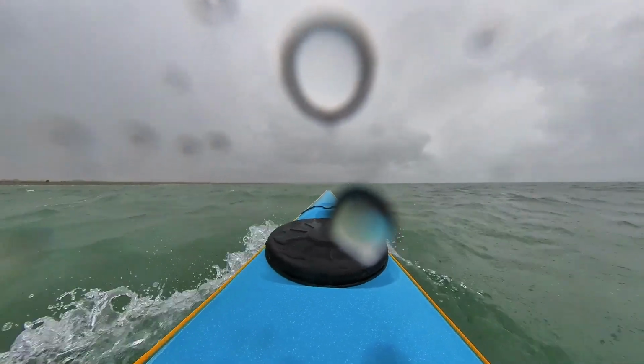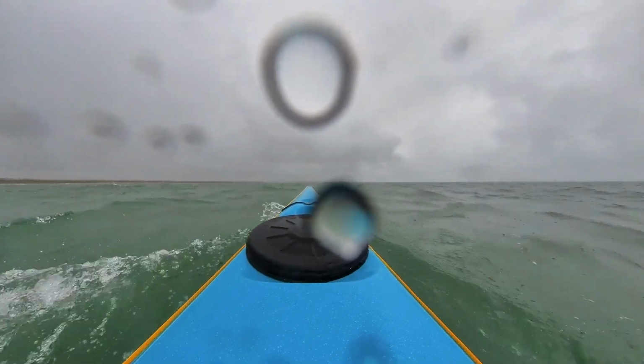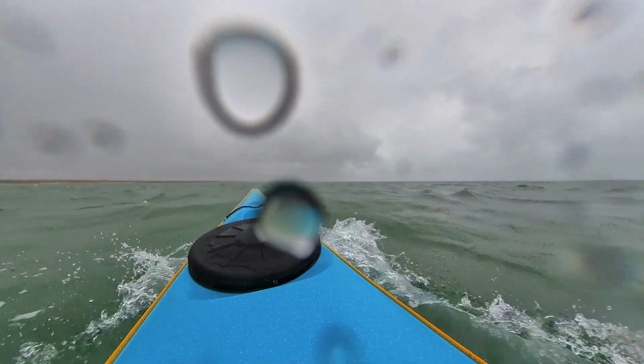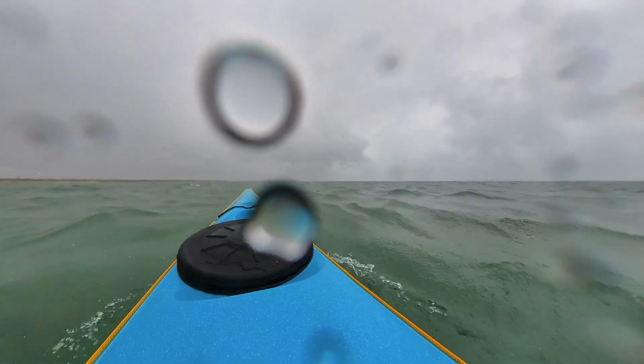Temperature-wise, what was it like? I forget exactly, but it would have been teens, mid-teens, something like that. It wasn't terrible. Water's still warm this time of year as well. Won't give you too much of a shock when you go in. No, not at all. Not that you're going to go in, but you are going to go in.